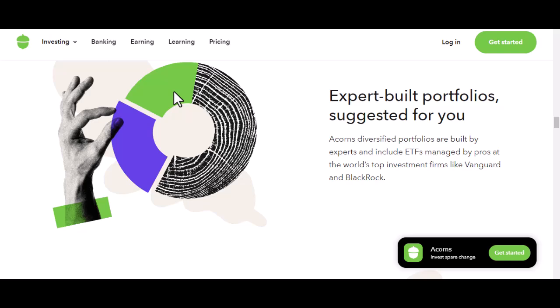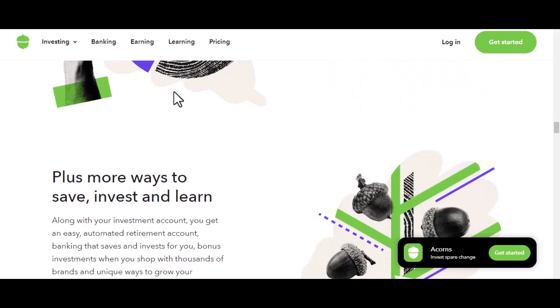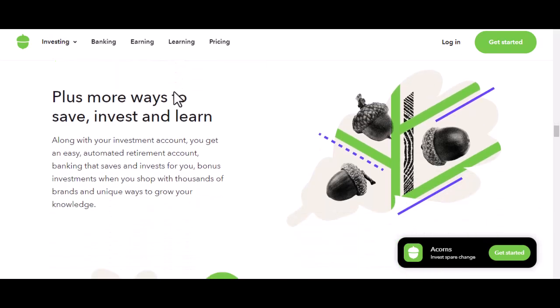But wait, there's more. Once you've figured out how to fund your Acorns account, you might be wondering what happens next. How does the investing actually work? What kind of returns can you expect? And is Acorns really as safe as it claims to be? Don't worry, we'll cover all that in upcoming videos. But for now, let's focus on getting you started on your investing journey.